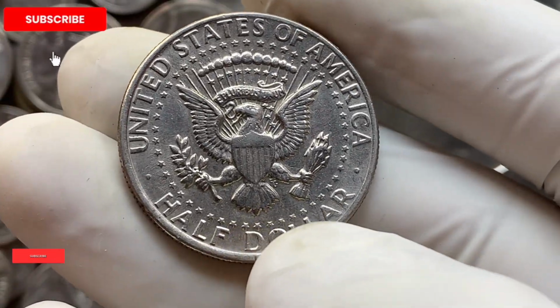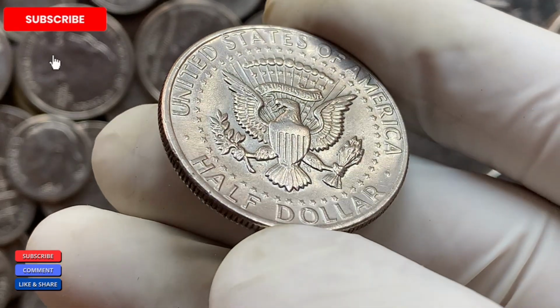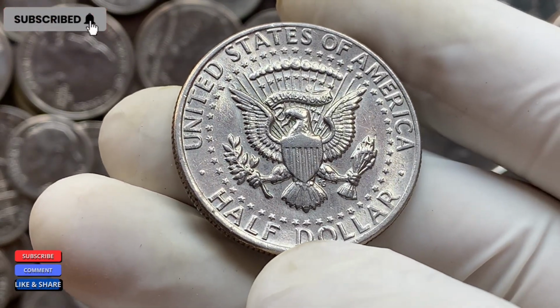It's when you hit extremely fine, XF40, that the coin's eye appeal truly emerges, commanding $5 to $8 at dealer tables.